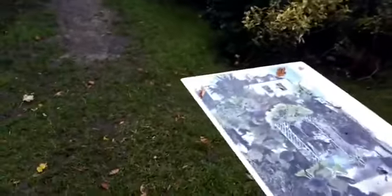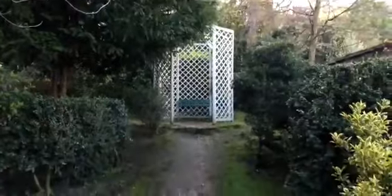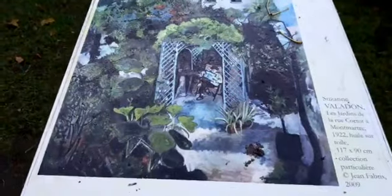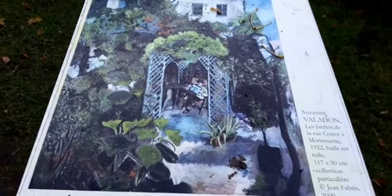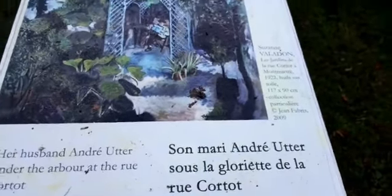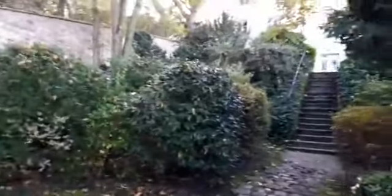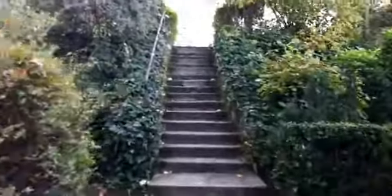I think there's a few of these little remembrances of artworks that are done. See, look at this. This is a painting of this exact scene here. So you've got the building there, and you've got the little garden cabane. Okay, so this was done by Suzanne Valadon, who lived here for several years, and her husband was André Hutter, and correct me if I'm wrong, but her son was Utrillo, who's a very famous artist who also lived here and has done some works here. Okay, so let's head up the hill.